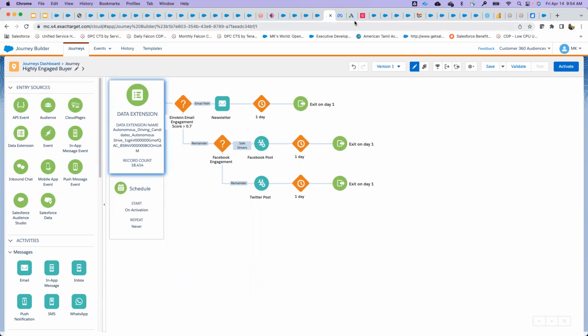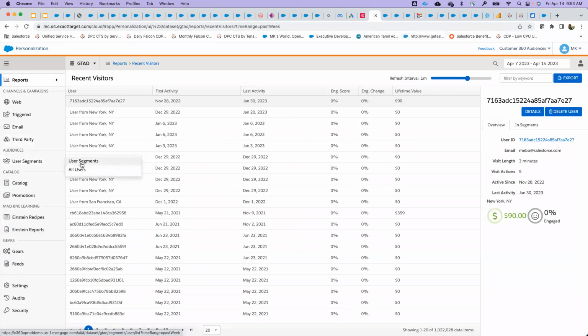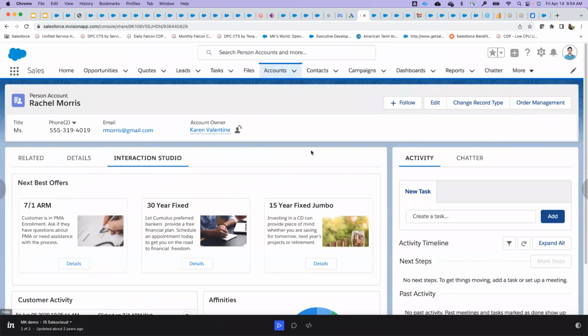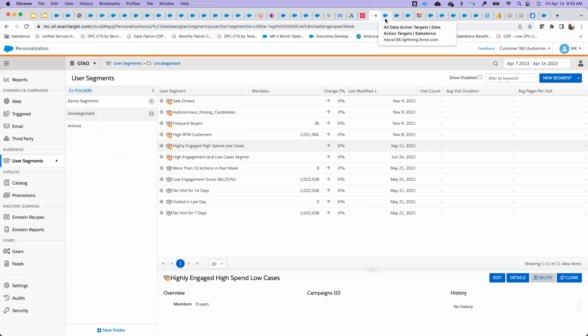It's not just marketing. You can also expand this to do personalization. So the same segments, the same profile is also available in our Marketing Cloud personalization. So you can actually personalize their experiences or do the next best action in your websites.